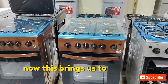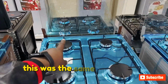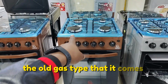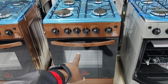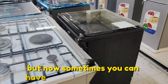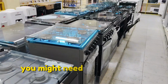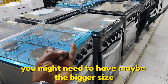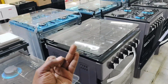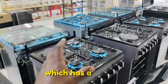Now this brings us to the next type of cooker. Again, this was the same as the one I showed you previously, the all gas type, that it comes with 4 gas burners and a gas oven. But now sometimes you can have a point where you need to combine all those features. You might need to have maybe the bigger size. You might need to have 60 by 60. You might need to have an electric hot plate. You might need even to specify that you need an electric hot plate which has a red dot.